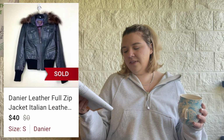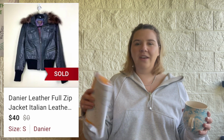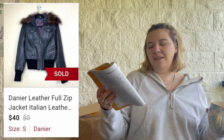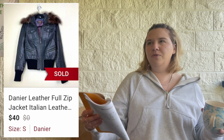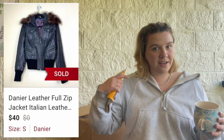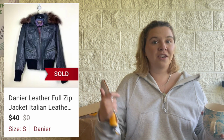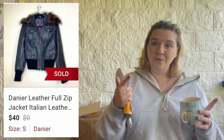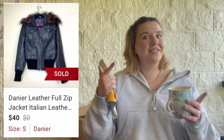Then I sold this leather jacket. I think the brand was Daniel. Maybe I didn't read it. It'll say up on the listing. I don't know if I wrote the brand down right. But it was a leather jacket and it was from a flip lot, and the lining on the hood was actually fox fur, not faux fur, unless they spelt it wrong on the label, but fox fur.